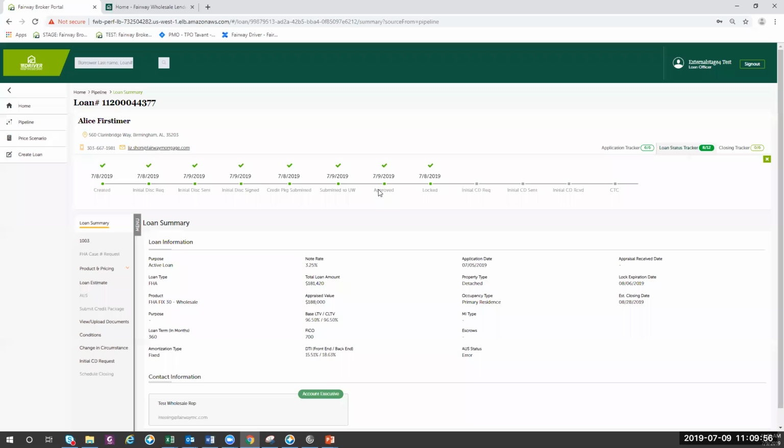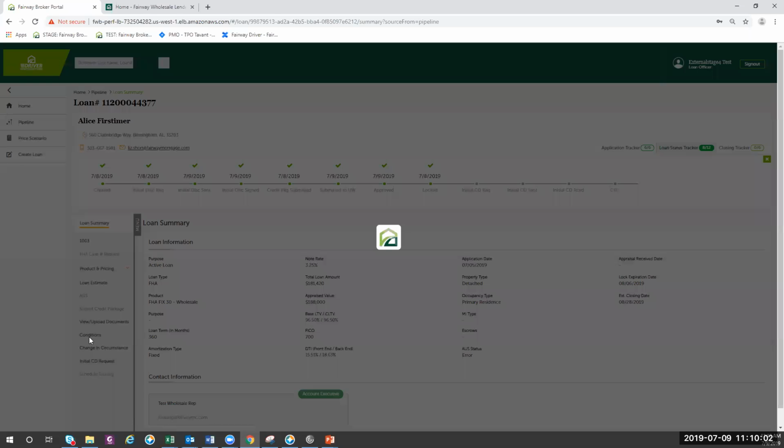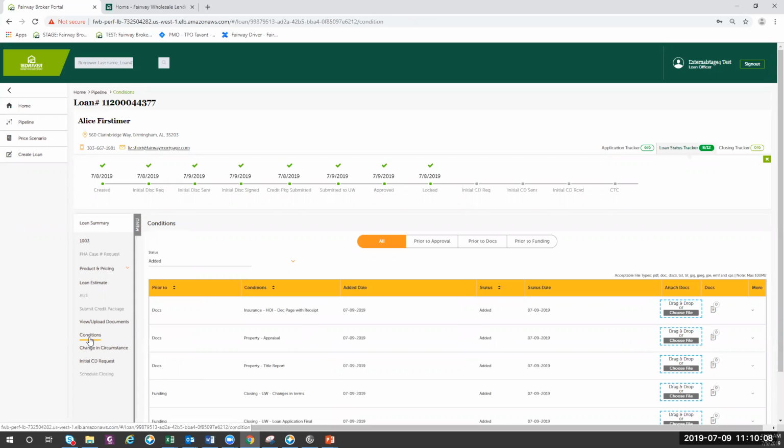So I know I have an approved loan. I want to go ahead and look at my conditions on the loan. So I'm going to go down to the conditions screen, and that's going to allow me to look and see what my conditions are, as well as upload documents associated with those specific conditions.